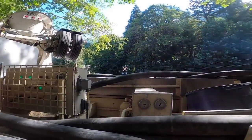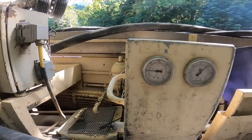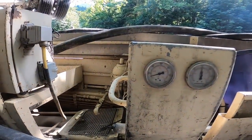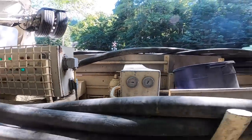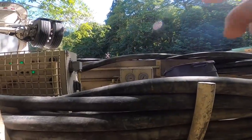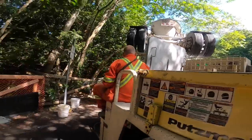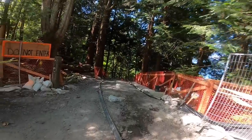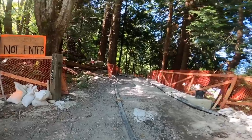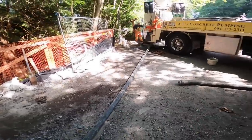That's the main pressure gauge on the left. As you can see, it's right around 1100. And this pump starts to get cranky right around 3500-ish. It gets a little unhappy. So at 1100, we are just cruising along with this thing. Tick, tick, tick. Perfect.